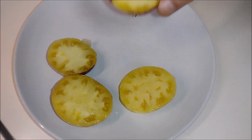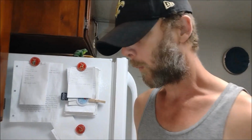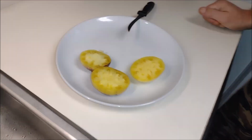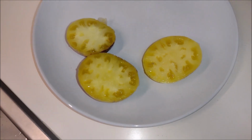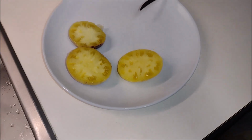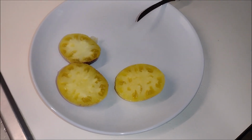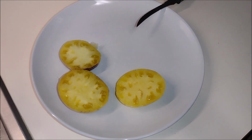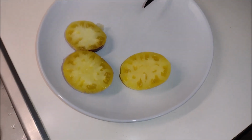Here, let me eat this piece too. It's a really beautiful tomato too. That is an excellent smooth flavor on that. That's really good. I haven't had the White Wonder in a long time, but I'm automatically getting more of a feel for that one than I am the other one.